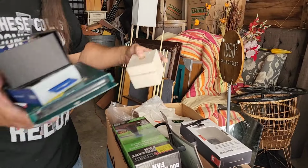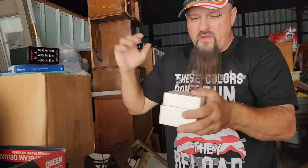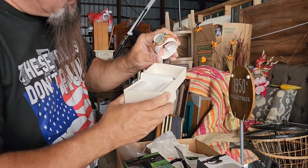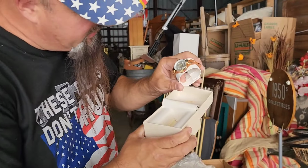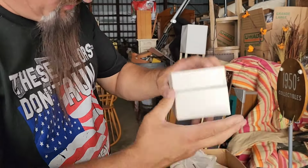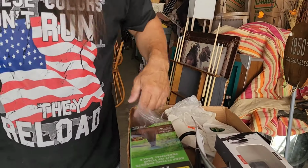I didn't know where to sit this. Probably should have thought this through. Here we go. That doesn't look expensive. Well, maybe not. It's pretty nice. Adrian Viadani. I think I looked this up before and it was like a $50 watch. So not the same one, but definitely a watch. All right, so that's pretty good.